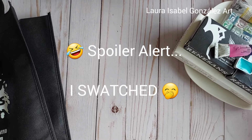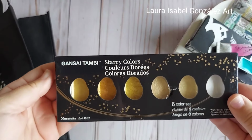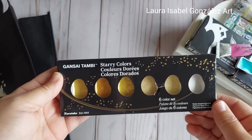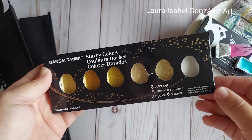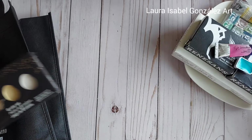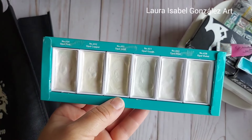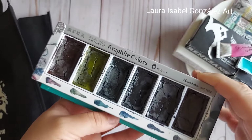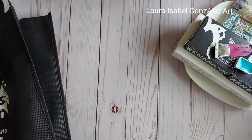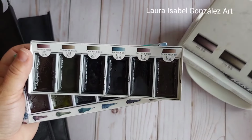All right, I did get this set of Kuretake Gansai Tambi Starry Colors as well. This is from Amazon now. And I got this set at the same time that I got the Bukiyou colors, the Kuretake Graphite set, and the Opal colors. The Opal colors, though, I went to just go get them real quick. I already ripped into them, and they work beautifully with the graphite colors. You guys already saw the beautiful art that I created with these, so I can't wait to share with you what I'll do with these beautiful Japanese colors.